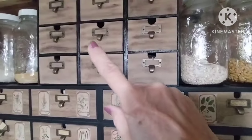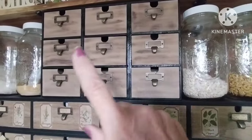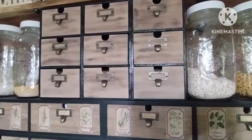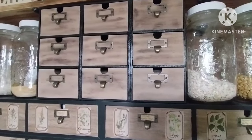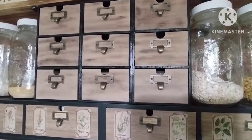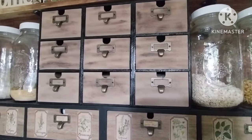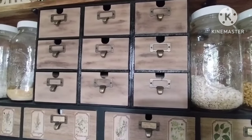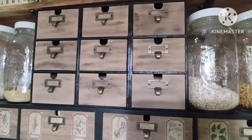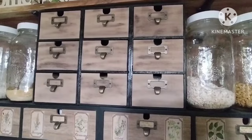Now I still need to get 9 jars for here. I have 7 candles from Dollar Tree that I can burn. So I want to fill those up, and even if the jars are empty, that'll be fine, because then I can just fill them up with the herbs that I've grown.